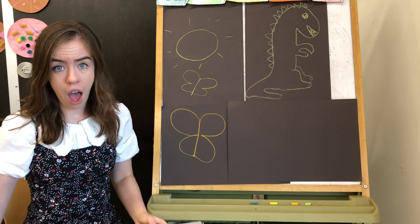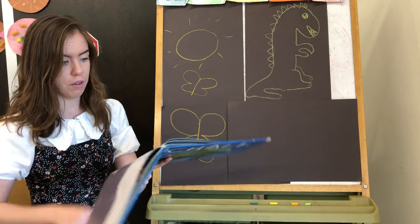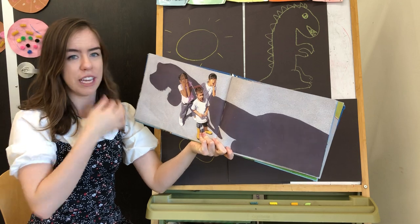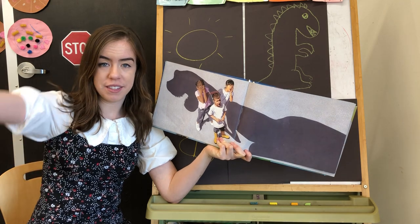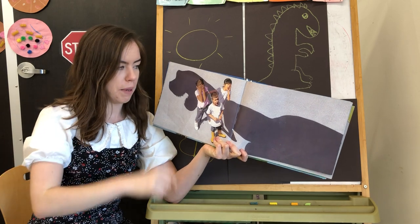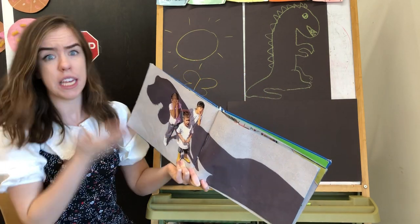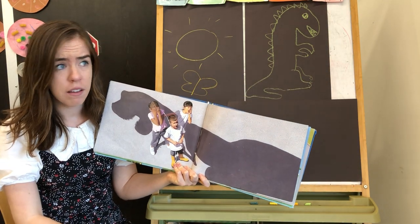What do you think? Oh my gosh, a Tyrannosaurus Rex is a carnivore. What if it wants to eat me? Oh no, check this out. What do you see? Oh my gosh, I see an enormous shadow. The shadow, you see your shadow sometimes when it's sunny out, your body or something else's body is blocking the sun. And so it makes a shadow. What shape is that shadow? It makes a lot of SH sounds. Shh. I see teeth, I see a head. Oh, and the kids are like this. They look scared. What could that be? What do you think?